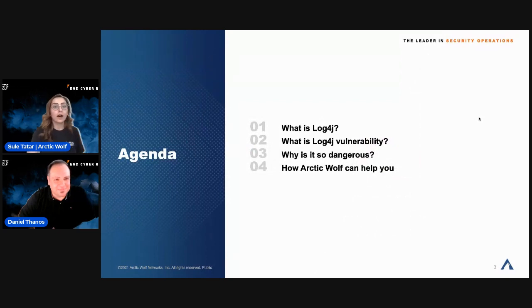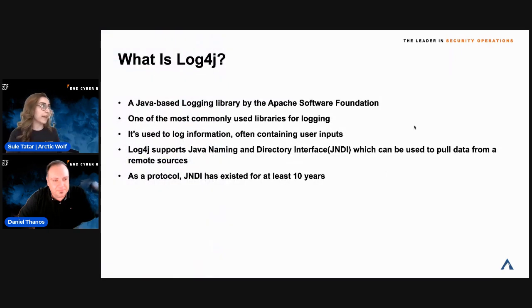So today's agenda is straightforward. We will talk about Log4j, and then we are going to talk about the vulnerability itself. We will have a conversation about why it's so dangerous, and then we will navigate through how ArcticWolf can help. So with that, I'm going to first start with Log4j.